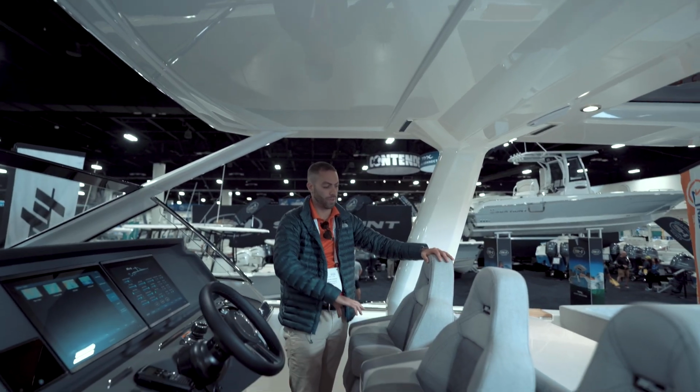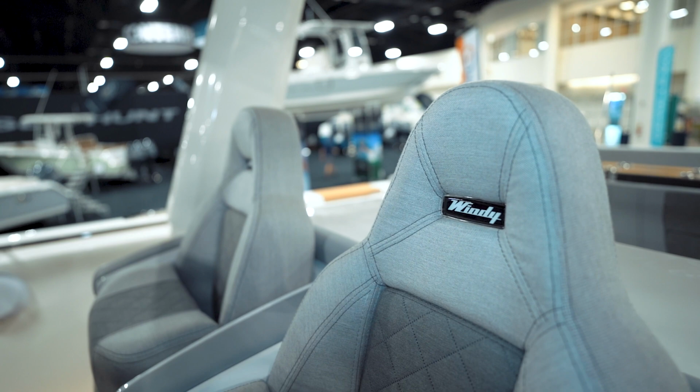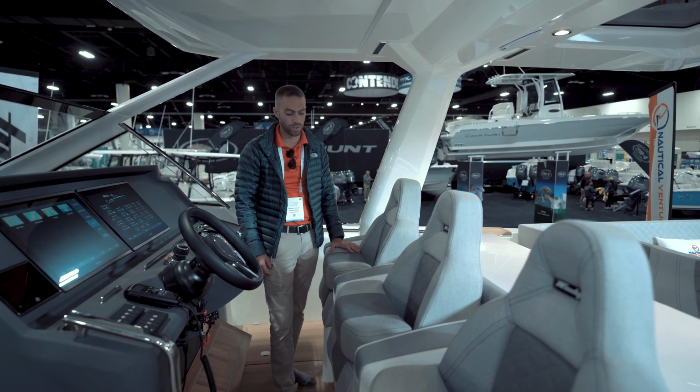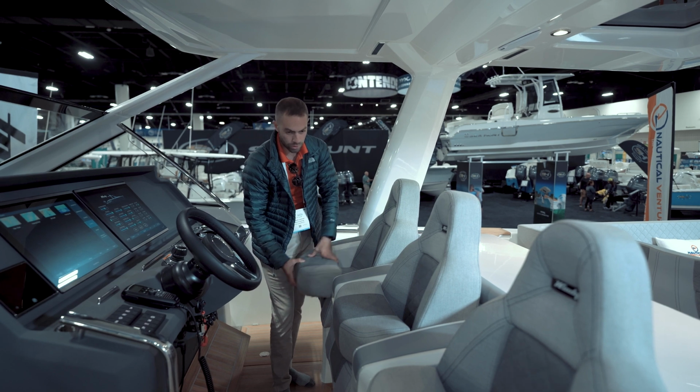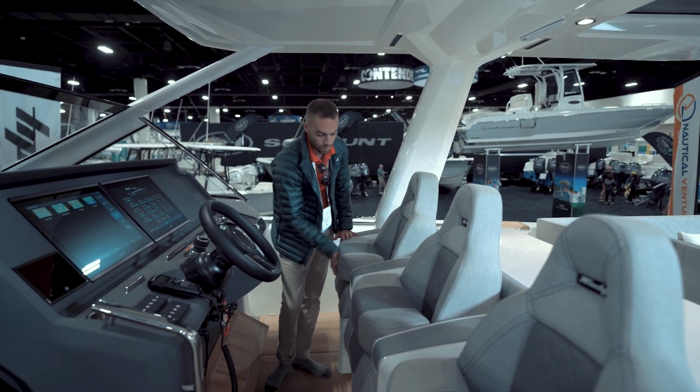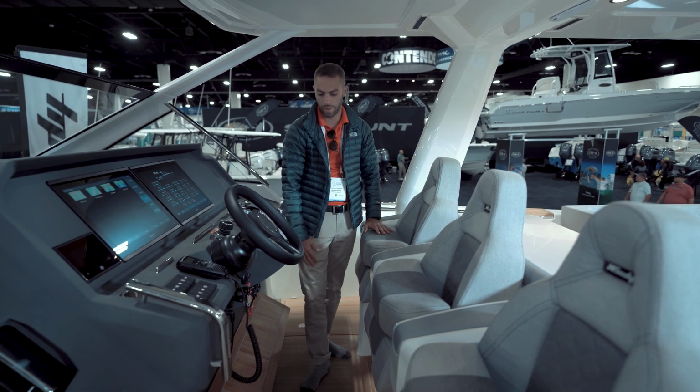We have over here 3 bolster seats. They look really racy, really sporty, but at the same time, really luxurious. They're all in a bolster system, so if you want to lower the seats fully, you can. And if you want to be driving standing up, you do have that luxury.